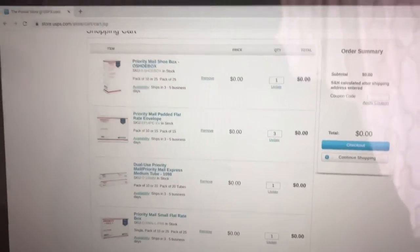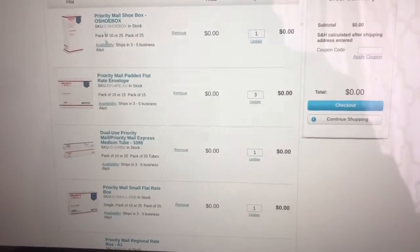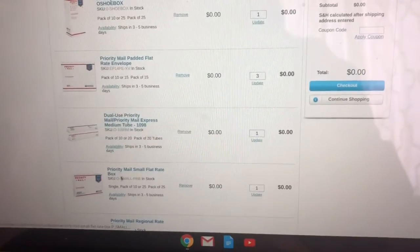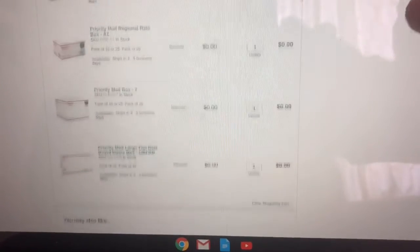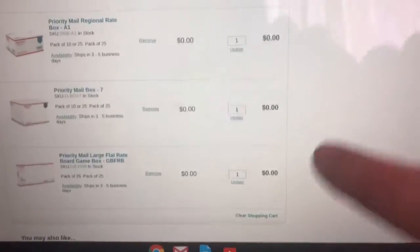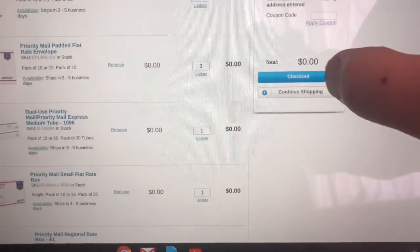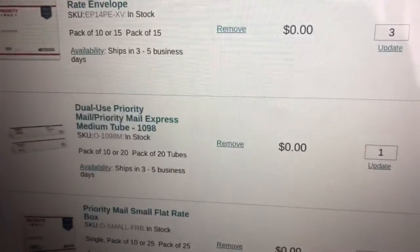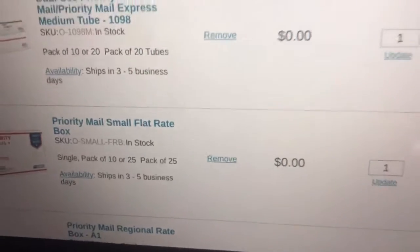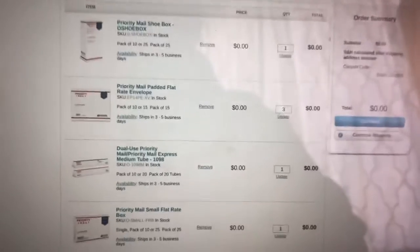Okay, so this is USPS's website, and you can see here I've got 1, 2, 3, 4... I think I have 5, 6, 7 different types of boxes. And this is the most interesting column: $0, $0, $0, $0, $0. Check out these quantities: 25, 15, 20, 25. So that's a real good way to get boxes to ship in.